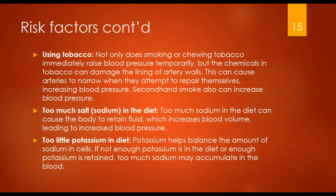And a little known one is too little potassium, and that's because the kidney kind of plays a balancing game between sodium and potassium. So, if you have too little potassium, it's going to hold on to the sodium, and that's going to increase your blood volume.